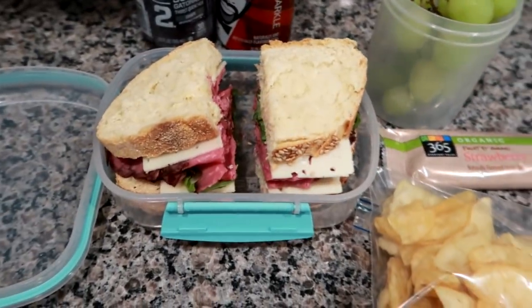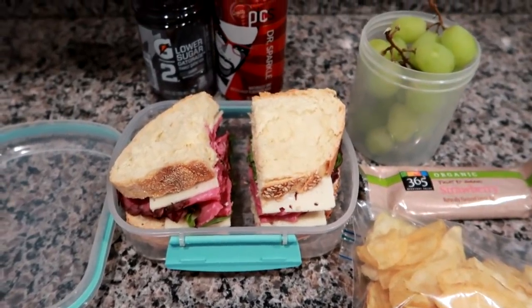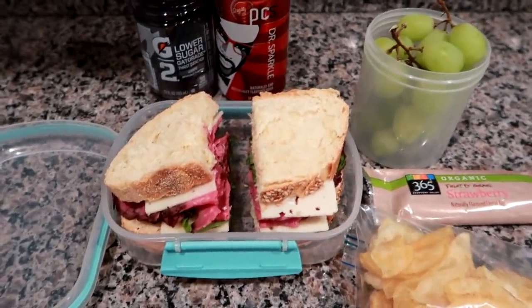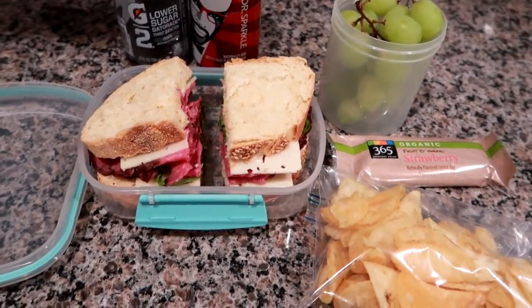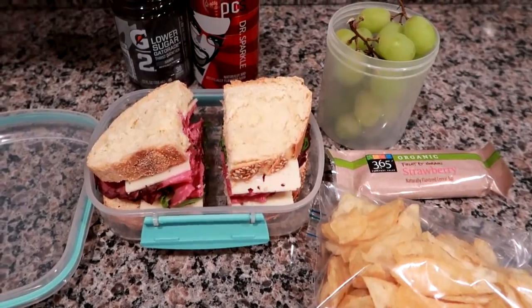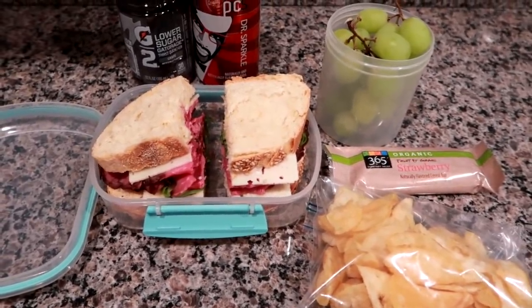I am actually meeting my brother on lunch today. He is taking me to lunch for my birthday because he wasn't here over the weekend with my parents and my sister. So he is coming today to take me to lunch on my lunch break. So I'll try and remember to bring my camera to film. If not, I'll try and take a picture and insert it here or something.